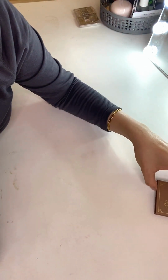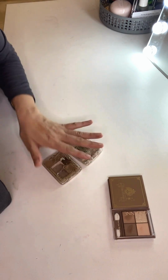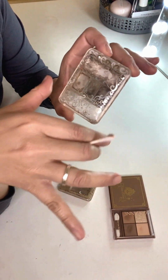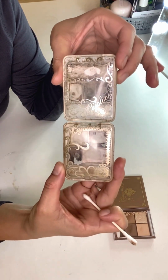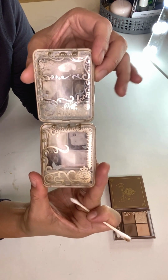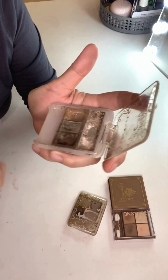I also, as promised, I'm going to show you my old Majolica. I brought them back from my office. I left these in my office, just in case I need them. These two, I bought them at different times, but both of them have some age. I got them a while ago. So these are the older packages. They're still nice, and the colors are so pretty. Sorry, it's a little bit messy.